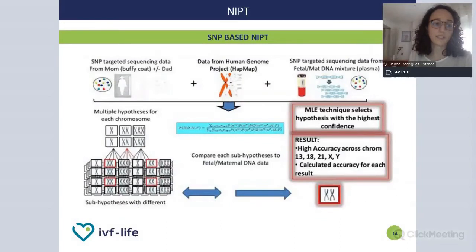The other method is the SNP-based NIPT. This is a technique based on the study of concrete regions of the genome that are highly polymorphic, which are the SNPs, single nucleotide polymorphisms. These SNPs are used to create patterns among individuals to identify them. In this case, it is necessary to extract both parents' DNA, isolate it, and amplify their SNPs. The same is done with the cell-free DNA from a strict cell-free DNA tube. The parent SNP pattern is compared to the cell-free DNA one, and the copies of each chromosome are calculated through a math algorithm that allows us to know the risk.